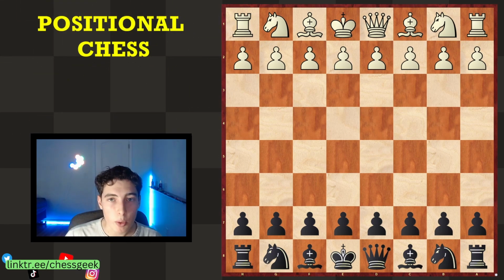In the video today, we are going to be looking at one of the first games that Wilhelm Steinitz played in such a positional manner that really illustrated how powerful this playing style was.